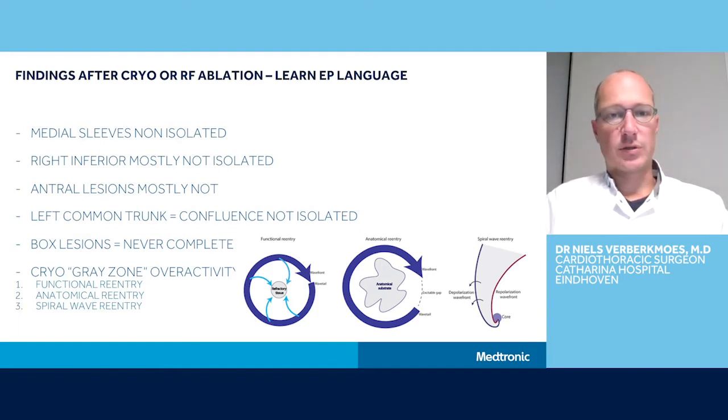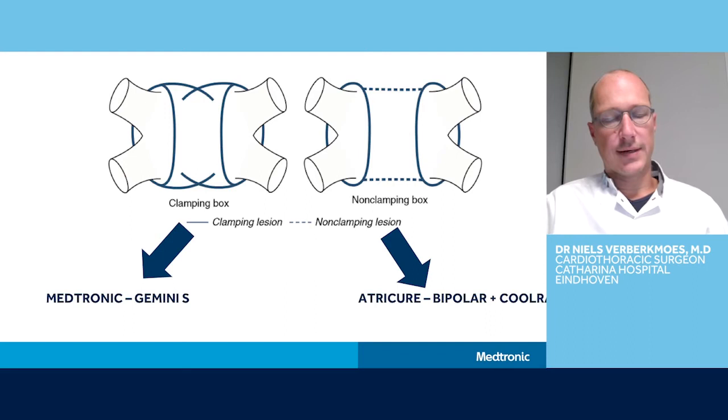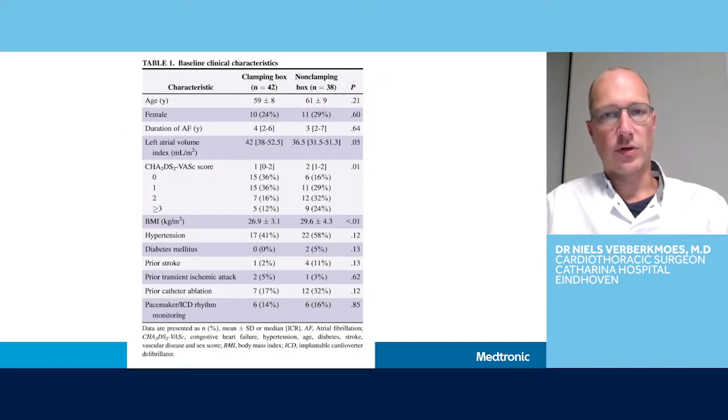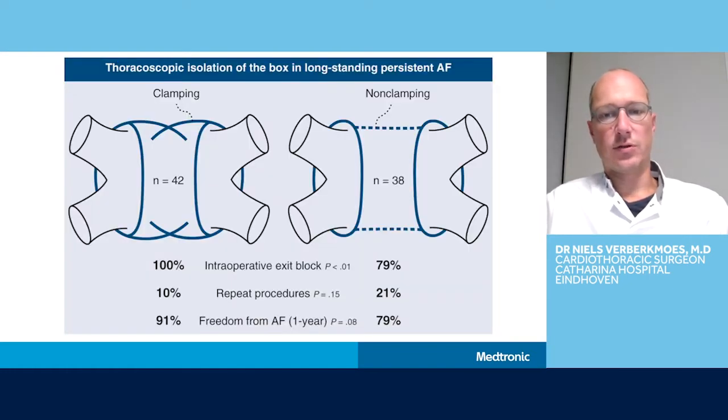There were some interesting papers on the topic, and then with my friends from Leiden, we did a study with the different methods for having a complete box lesion, and we tried Medtronic on one side and AtriCure on the other, and that's the reason why I really believe that this strategy is very successful. Because with the complete box lesion, what we saw in comparable groups is that there was not really a difference in success, but we saw recurrence rates were higher with an incomplete box, and with an endocardial touch-up from the cardiologist, the final results were the same, but it's important to have a direct box lesion.